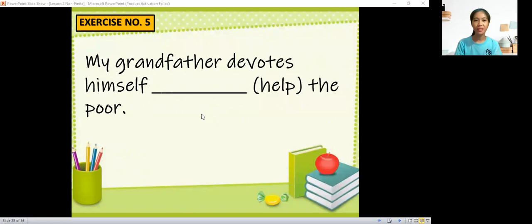Next. My grandfather devotes himself blank the poor. The answer is helping the poor, because devote is in the set of verbs that needs to use ing only.